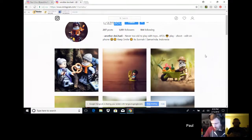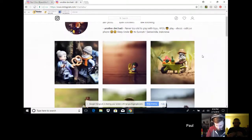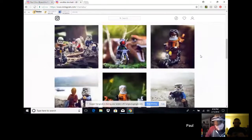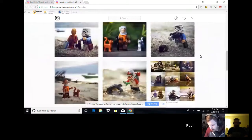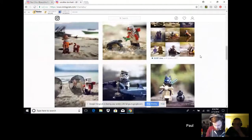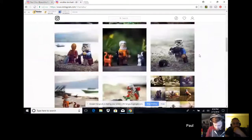But anyway, I am featuring this Instagram photographer, I guess, for lack of a better term, because of his amazing and very well-composed photography shots that he does. He makes little vignettes with his Lego minifigures in nature for the most part. And I think he does a really good job with the photo composition, which gets them to be very, very well done, and it looks like they could be real life photos for the most part.